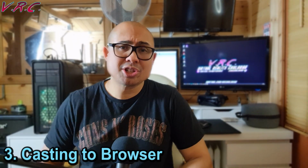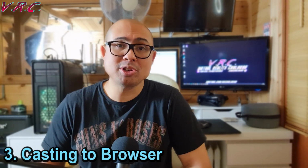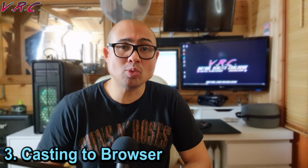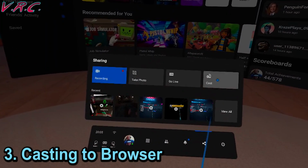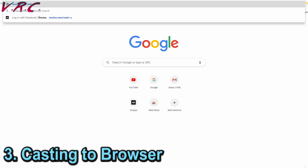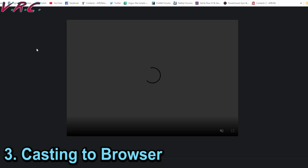Now, number 3, something that came out just after I released a whole video about casting, or maybe just before but I missed it, is a nifty little feature that allows you to cast directly to a browser like Edge or Chrome. Choose it in the casting menu, go to oculus.com/casting within 60 seconds. You'll need to make sure you're logged into the Facebook Oculus account, and there's your gameplay for all your friends and family to see. Just make sure they're in your bubble.